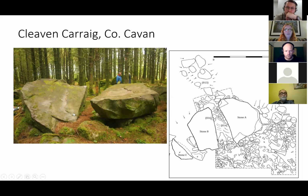So the largest chunk is stone A. It's been cleaven in half, and there's stone B there. And there's also a little bit off to the side. We were given permission to excavate this site because we weren't quite sure what it was. It clearly is a glacial erratic that's been brought in and dropped into this landscape, but it was unclear whether this was nearly a dolmen, going to be a dolmen, or simply a stone that had happened to snap in half.